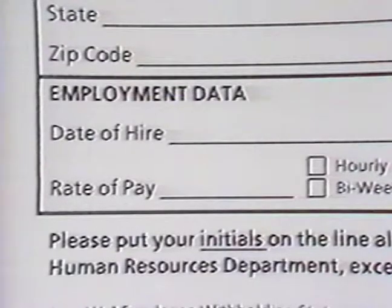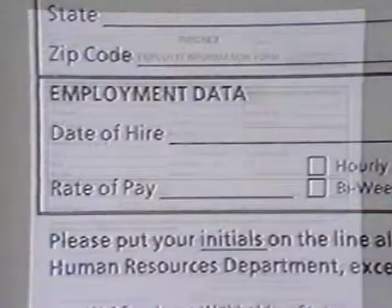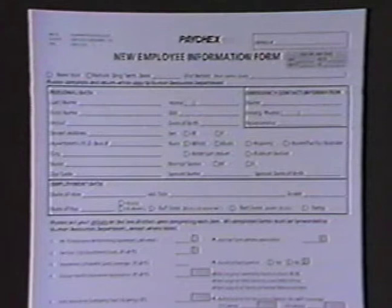Your supervisor will fill out the Employment Data section. Note the bottom section of this form. Periodically throughout this videotape, I will ask you to initial this section as we complete the forms that are mentioned, so please keep this form handy.